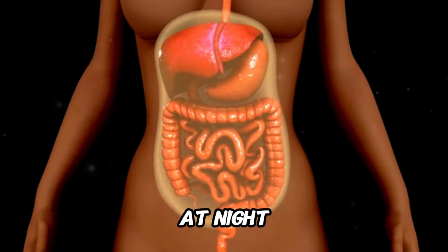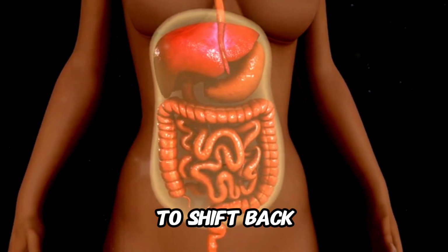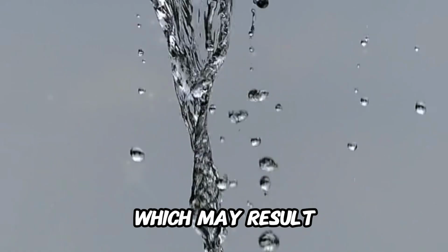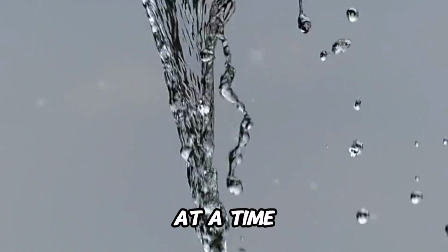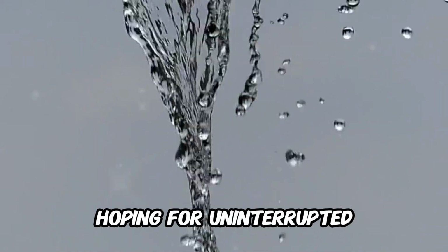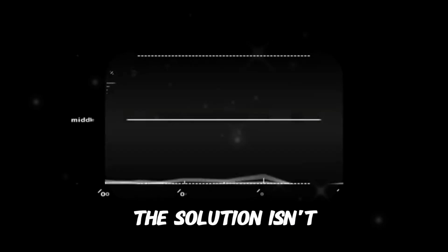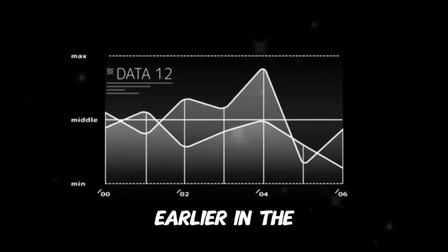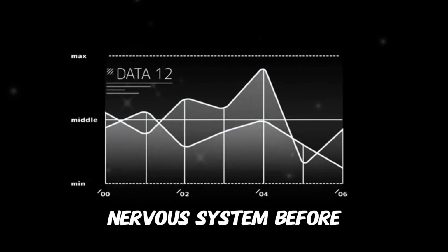When you lie down at night, this fluid begins to shift back into circulation. Your kidneys then process it, which may result in urine production at a time when you are hoping for uninterrupted sleep. The solution isn't forcing the bladder to behave. It's about helping the body manage fluid earlier in the day and calming the nervous system before bedtime.